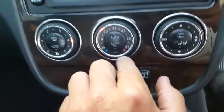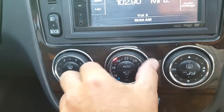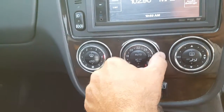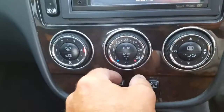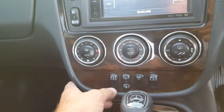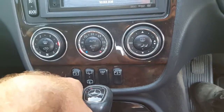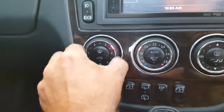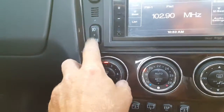So it's got what's called climate control. What's that? It's this. You set your temperature to how you want it. Right now that's 22. If it's a hot day, you set it down to 16, and then the car automatically keeps the temperature at that sort of temperature for you. We've got so many features in here. I'm not even going to try to go through them all. Fog lights and that sort of stuff.